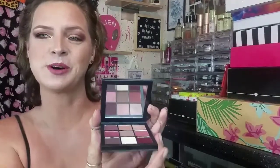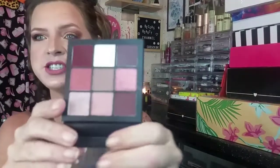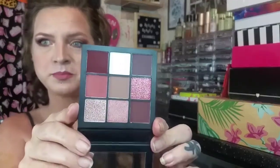Okay. As I said, it does have a small mirror. And these are the shades inside of that palette. They really are pretty shades. And like I said, this is my first Huda Beauty palette. So I'm very much excited to use it and see what all the hoopla is about with her brand.